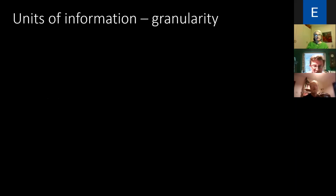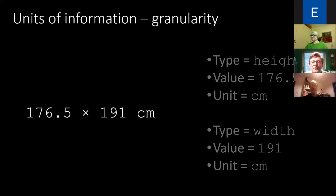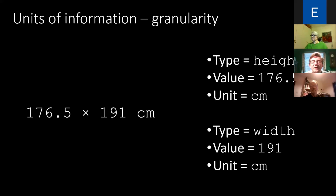The second issue is what I'll call data granularity. If we consider, for example, a set of dimensions, say for a painting, so nice and easy, it just has height and width, 176.5 by 191 centimeters. Now, this can be expressed just as a string of characters, as you can see on the slide, or it can be broken down into individual fields. So type is height, values 176.5, unit equals centimeter, and then the same repeated for the width.